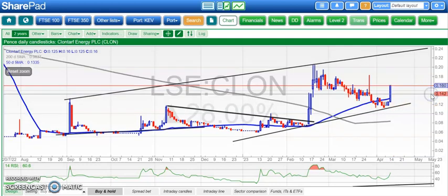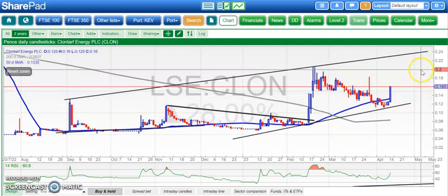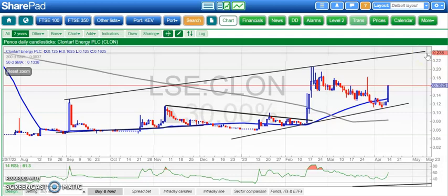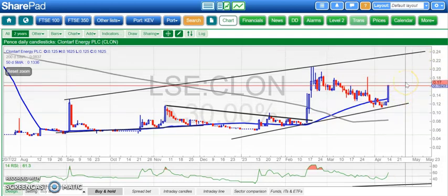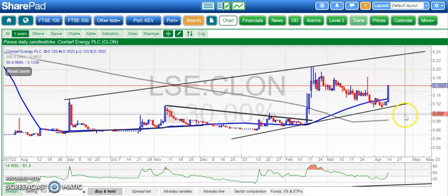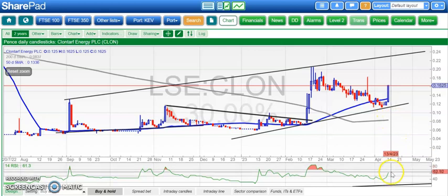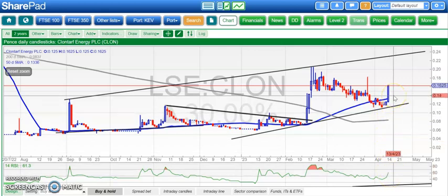Current view is that we could get up to that September resistance line projection, 0.24 pence, maybe as soon as the end of this month. You can see the shares rising as I speak. The other plus points at the moment are that the 200-day line's also rising, and we've just crossed above the neutral RSI 50 level, which adds momentum to the whole setup here. So looking pretty good indeed.